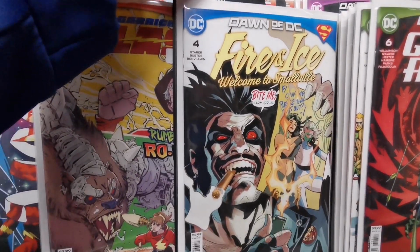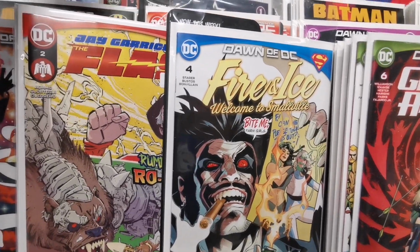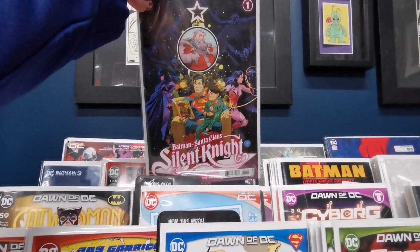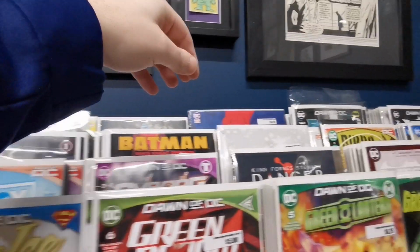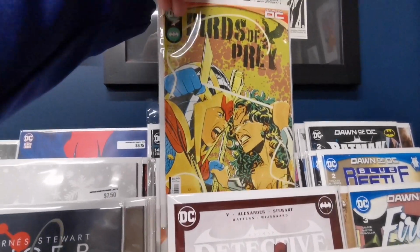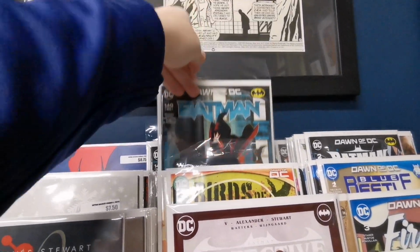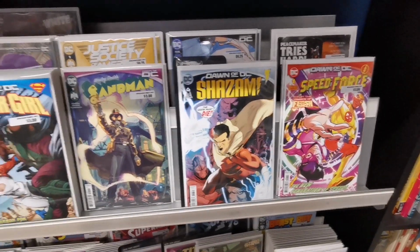New Fire and Ice with the main man on the cover. City Boy, that might be from last week. Silent Night, Batman and Santa Claus. New Birds of Prey. New Batman, that'll be on my pull list, like everyone else's. We have a new Shazam.